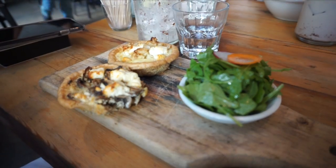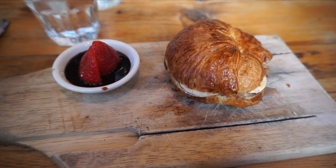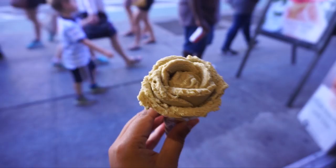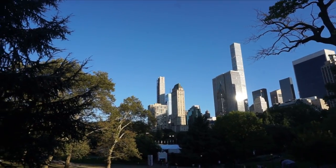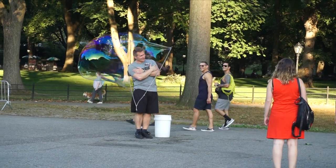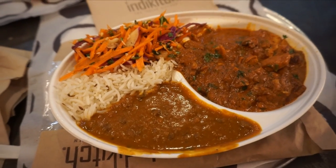Lunch, all we do is eat here. Having some quiche, Nutella toast. So good. Kitchen called Indie Kitsch, and we got the chicken marsala or chicken tikka.